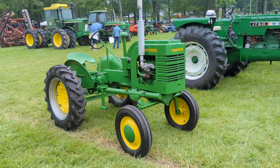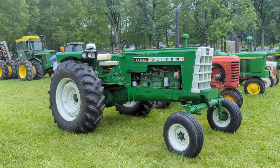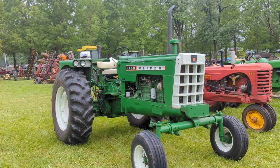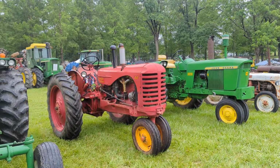I always kind of wanted one of these too, but you're gonna hear me say that a lot. 1750 Oliver. What a beauty. Wide front. Got a radio up there, covered up right now because of the rain. Old Massey 44 looking good. Still kind of in its work clothes.